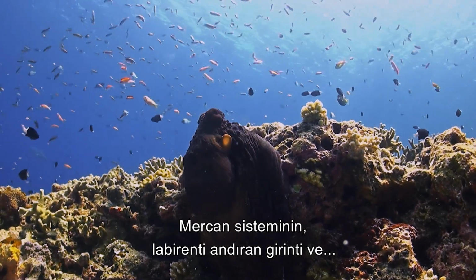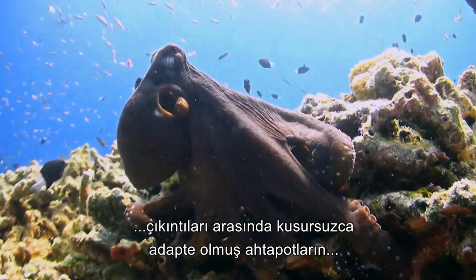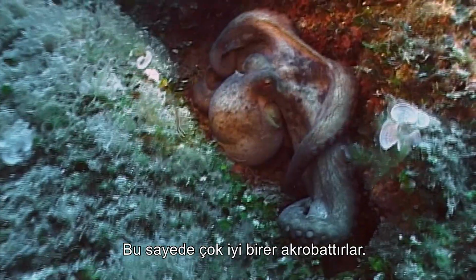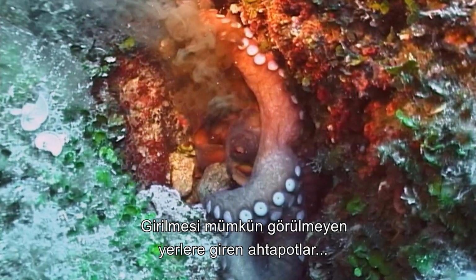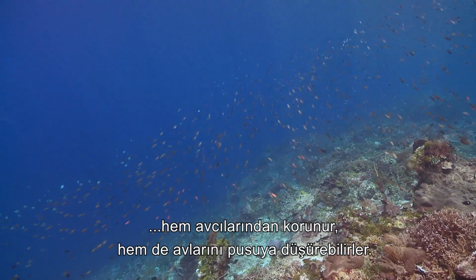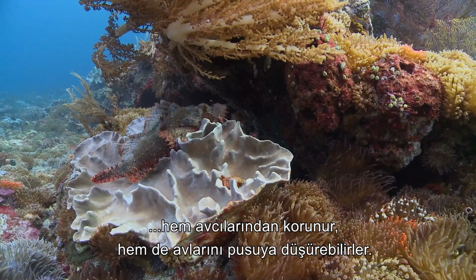Perfectly adapted to life among the nooks and crannies of this maze-like construction of the reef system, octopuses lack any sort of skeleton, making them remarkable contortionists. Squeezing into the most improbable spaces, the octopus is able to both protect itself from predators and launch ambush attacks on passing prey.